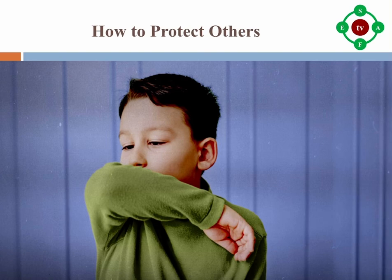Wash your hands after coughing, sneezing, or blowing your nose. Disinfect frequently touched surfaces and objects such as toys, doorknobs, and mobile devices. Note that there is a vaccine to protect you against the common cold.